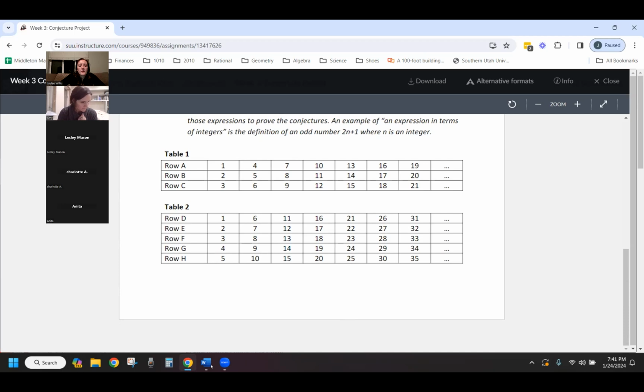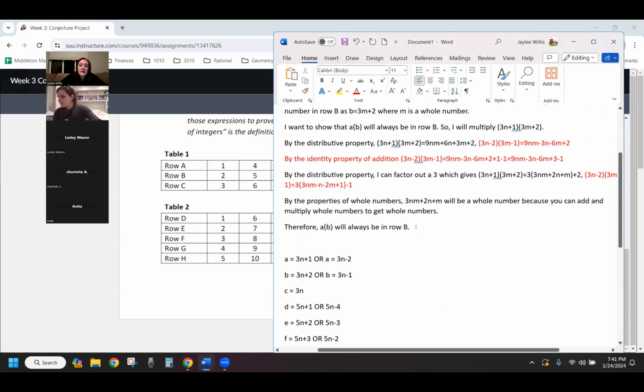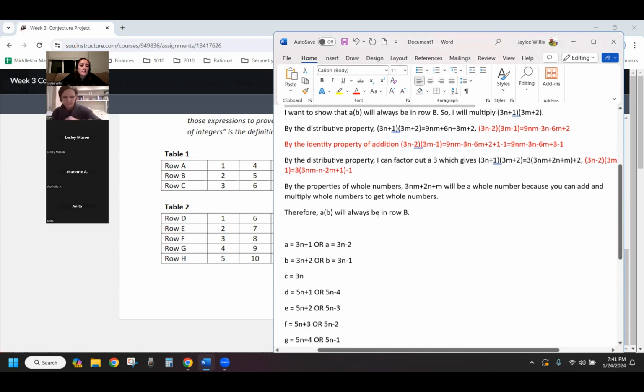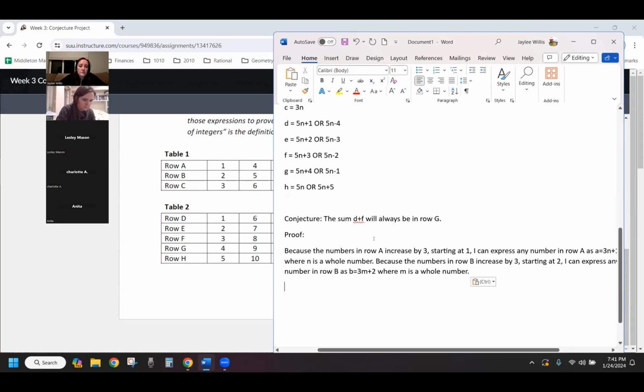Okay, awesome. All right, so I'm going to state that conjecture. So we're going to say the sum D plus F, I think it was, will always be in row G. Okay, so for our proof, I'm just going to copy and paste what we did at the beginning because this is just defining the variables, or the different numbers we're working with.